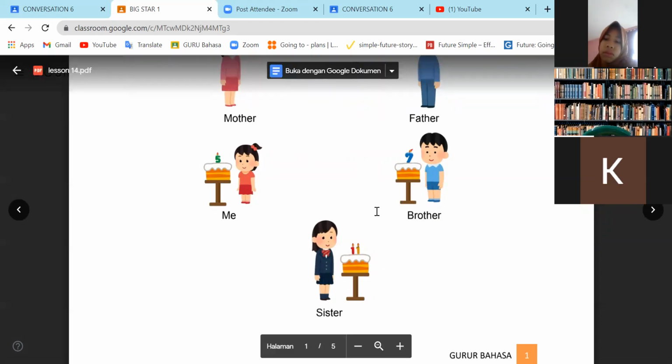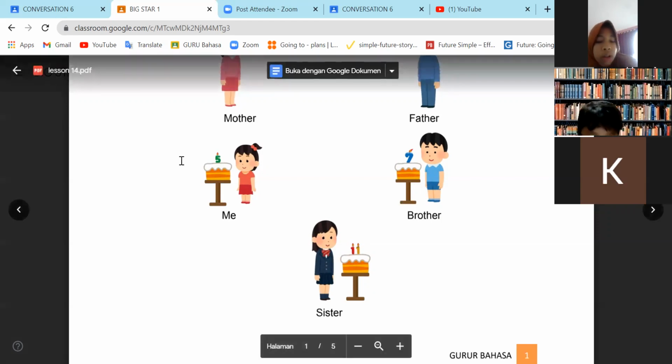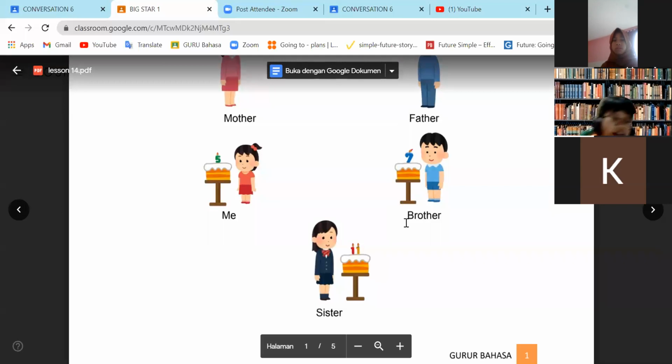How about the sister here? How old is she? She is 11 years old. Good job. And then how about me here? How old is she? She is 5 years old. Good job. That is how to answer the question, guys, with a complete sentence.